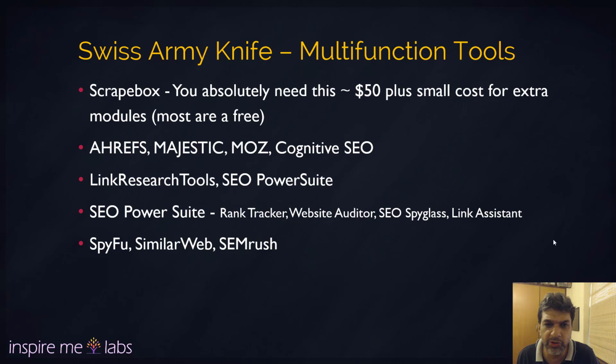Use proxies when you do these searches. You can scrape email addresses. I mean, the list goes on. And if you apply your mind, you can do a lot of things with Scrapebox which it wasn't built for, but it has these modules. Like you can probably run it to find URLs which are 404 or 301 or expired domains. It's a great tool.